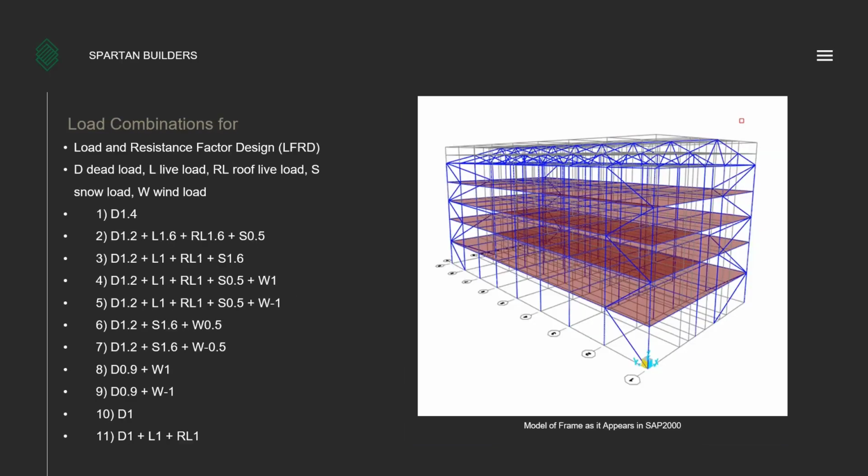As part of the load and resistance factor design, the following 11 load combinations, as defined by ASCE 7-16, will be included in the analysis for the factored load design. To aid in the structural design of the building, the structural analysis program SAP2000 will be used to generate the design loads for each individual member. The image on the right shows the 160-foot-long building as it is modeled in SAP2000.